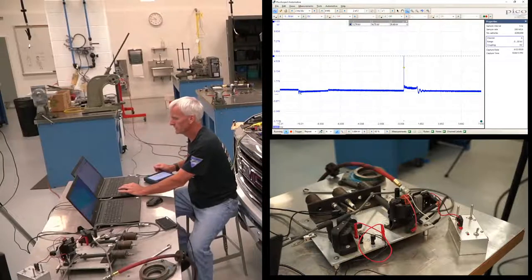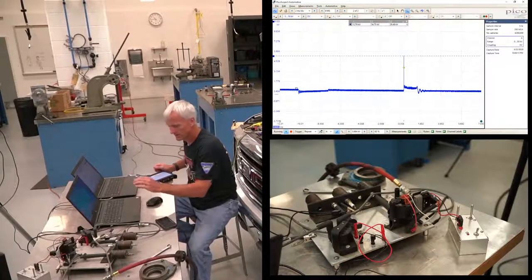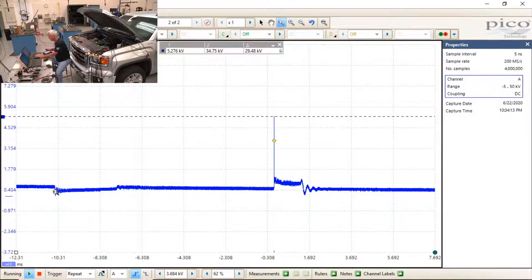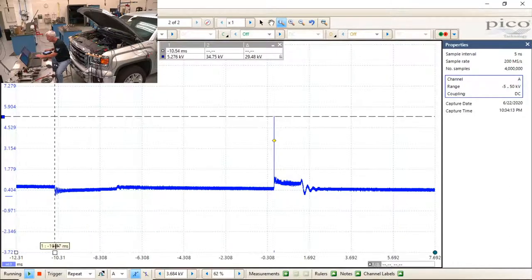This is where the coil turns on right here. And let me switch over to just the Pico. So this is where the coil turns on. And then you see this little blip right there. That's where the ignition module said, okay, we've passed enough current through this thing. We add a little bit of resistance to the circuit. We limit the current.